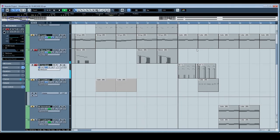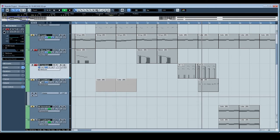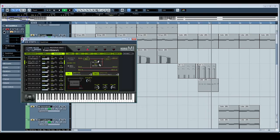Caribbean steel drums, gotta love them. That's actually a program. It says film score, but the combi was a film score, and then I just replaced it with the program of Caribbean. So then old East and West, it's kind of a watery bell sound.